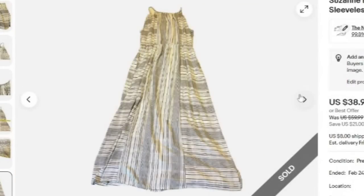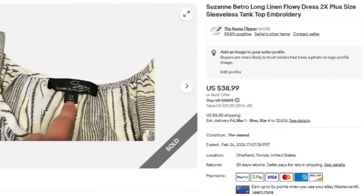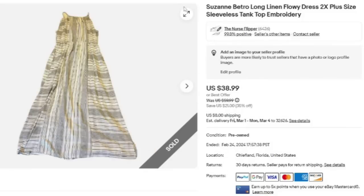And this was a great sale. Definitely a brand to be on the lookout for. I do want to say one of the things I noticed, it had a tag that said it was 100% linen. So if you see linen items, I feel like typically those are pretty good pickups.